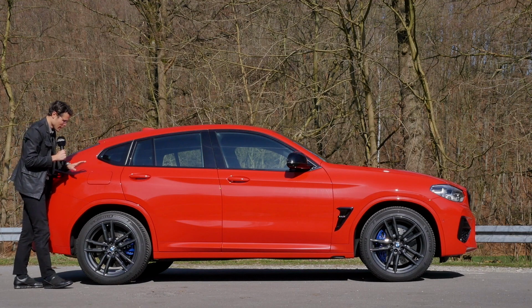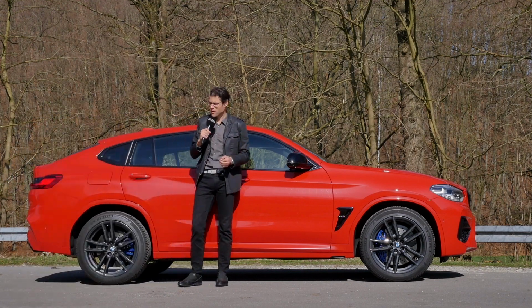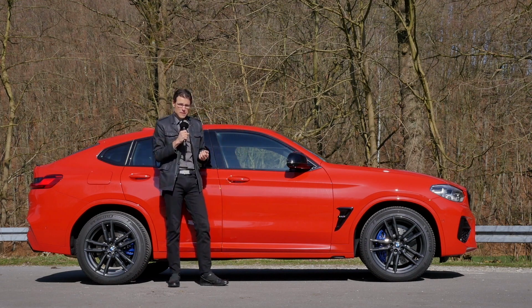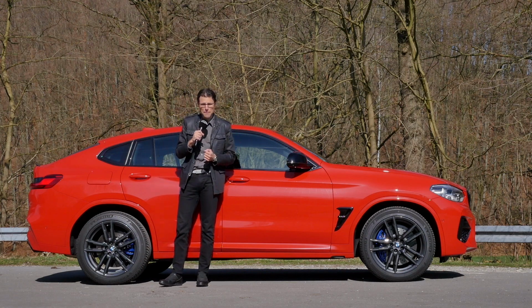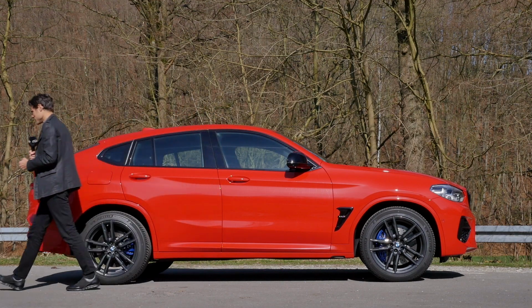Strong shoulder, and it will get even more interesting in the rear. Of course, the big difference between X3 and X4 is this falling roofline, which has this sporty appeal, but then of course also some practicability disadvantages. It really depends on what you like. And of course the M model here comes with an M Sports suspension.